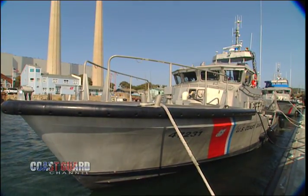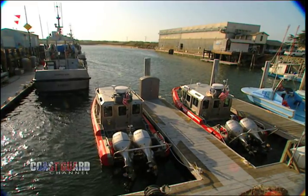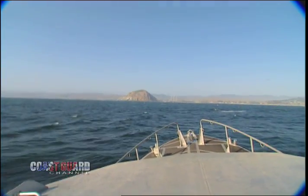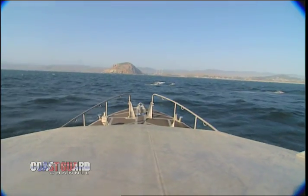We have two 47 motor lifeboats and also two RBS response boats. That's pretty much our assets here. Station Morro Bay is the farthest south surf station. We would cover all the way from Point Conception to Cape San Martin, 50 nautical miles offshore. So we run about 120 miles of coastline, which is a pretty big AOR.